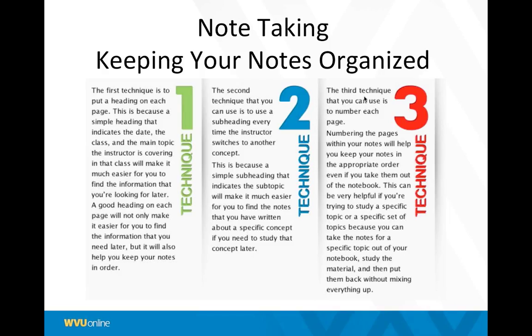There are actually some very effective ways to keep your notes organized. The first technique is simply a heading. Putting a heading at the top of your pages. This can indicate the date, the class, the main topic that your instructor is covering, and it's going to make it much easier for you to find that information later when you're looking for it. Usually a good heading will make the page itself easier to find, but also it keeps your notes in order so that you can move on to the second technique.